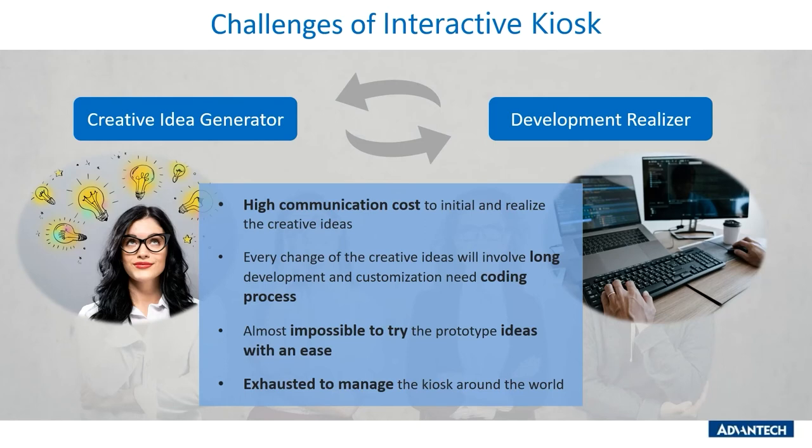First, I will start with the challenges of the interactive kiosk. When we talk about interactive kiosks, mostly there are two key people within the process. One is the creator to generate the ideas, and the other is to realize the creative ideas with development. To achieve the creative ideas on the kiosk, these two people need a lot of communication back and forth, and also a long development coding process. Once a creative idea happens suddenly, it's almost impossible to try it out quickly and easily. Moreover, when the business grows globally, it's even harder to manage all the kiosks.